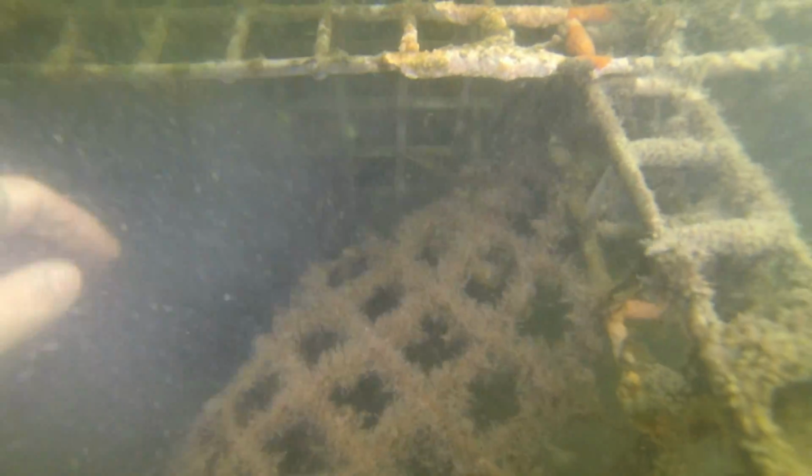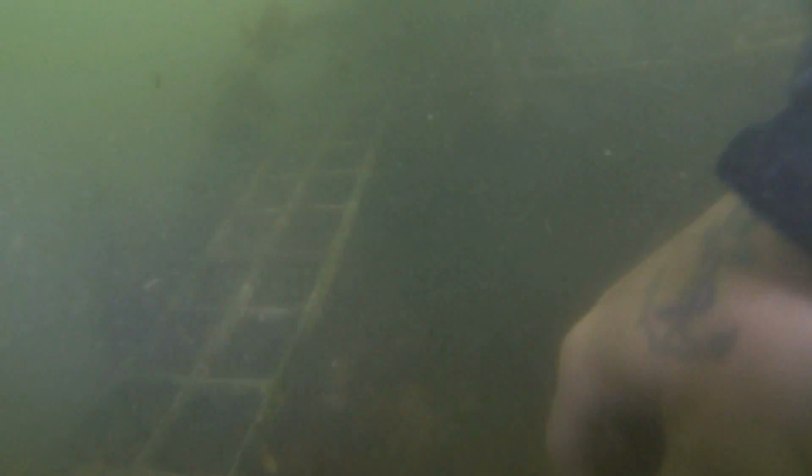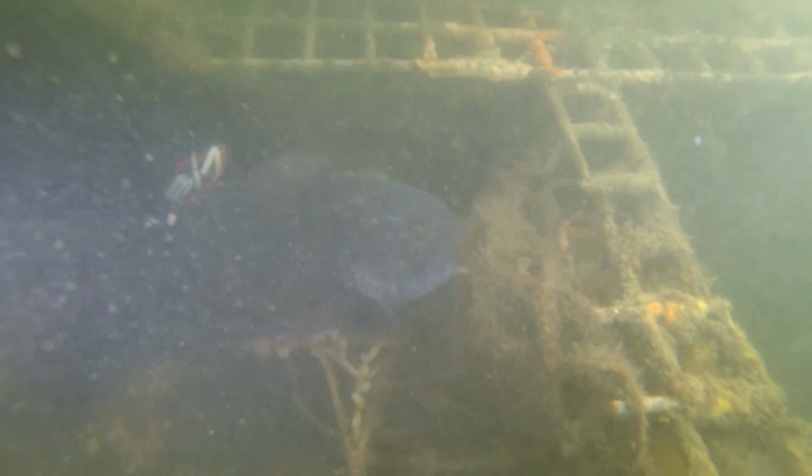Sometimes I wonder if I'm doing more harm than good. At least he's got a better chance of swimming out now than he did before. Some fishing line in here too. Keep cutting out these nets. Knife's a little rusty. I guess I should get a new one. See if we can... Oh, nope. I think he's just more scared of me than getting out.